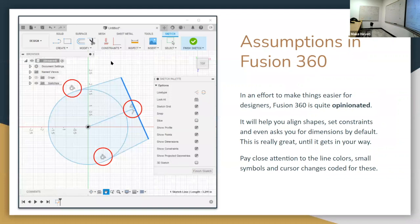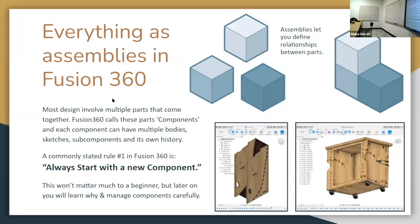There's a lot of things that are hidden away that are really helpful, but they also come with a learning curve. Like these little shapes that seem meaningless at the start, they're all telling you about constraints in the design. These are tangent, this is a midpoint triangle, this is perpendicular, and it takes a lot of time to learn what those all mean. They're all up here in the constraints menu, but it's slow going.